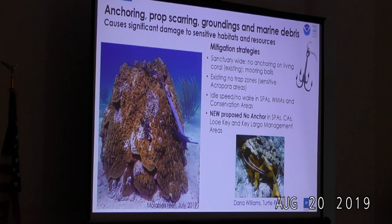I wanted to talk a little bit about some of the strategies that we have in place. This is something I photographed just a month ago or so, one of our few big, beautiful corals. This is something that Dana Williams provided me, and it was one of the reasons she used this to go forward trying to address trapping, and that was one of the reasons why trapping is limited, because a lot of stuff gets wrapped around it.